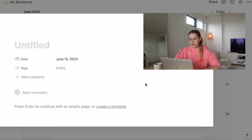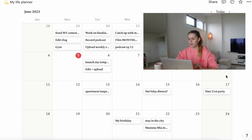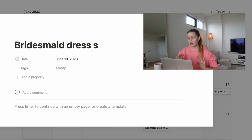Wednesday the 15th, I know we're going out for dinner for my brother's birthday. And on Saturday the 7th, we have my brother's birthday party. It says 21st. I think this Friday or Saturday, I might be going and doing some more bridesmaid dress shopping with my friends Emma and Sienna. My friend Emma's getting married next year and I'm one of her bridesmaids. So yeah, we're going to go shopping for a dress. We already did it last weekend, but I think we might be going ideally on Saturday. I'm just going to write that, but we'll see.